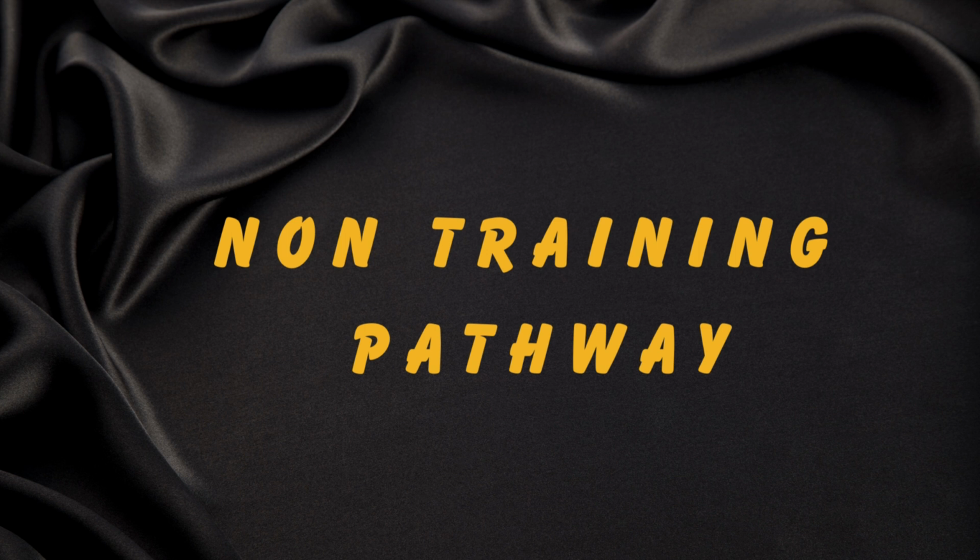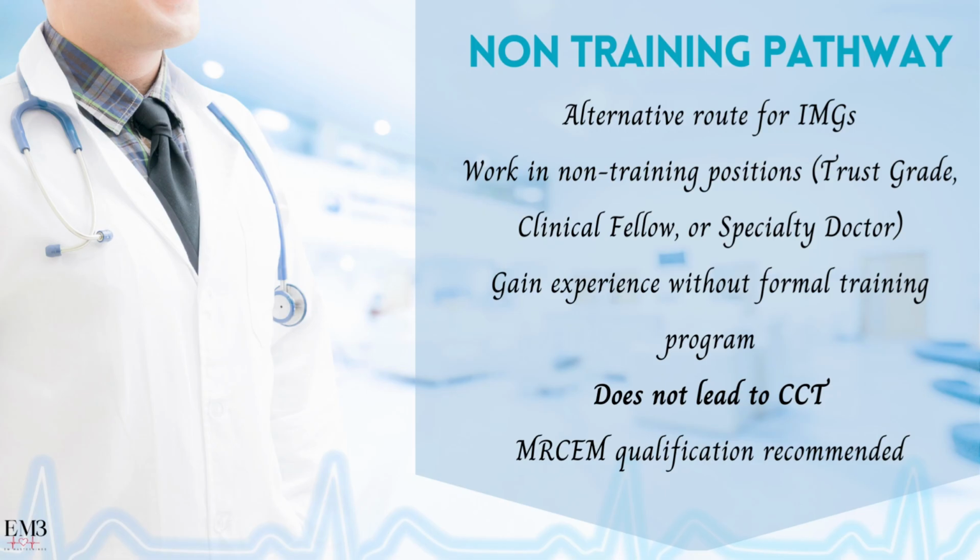Now let's talk about the non-training pathway. For the IMGs seeking to work in emergency medicine in the UK but not interested in a formal training program, the non-training pathway is an alternative option. Through this route, IMGs can gain practical experience and enhance their emergency medicine skills by working in non-training positions like trust grade, clinical fellow, or specialty doctor roles.